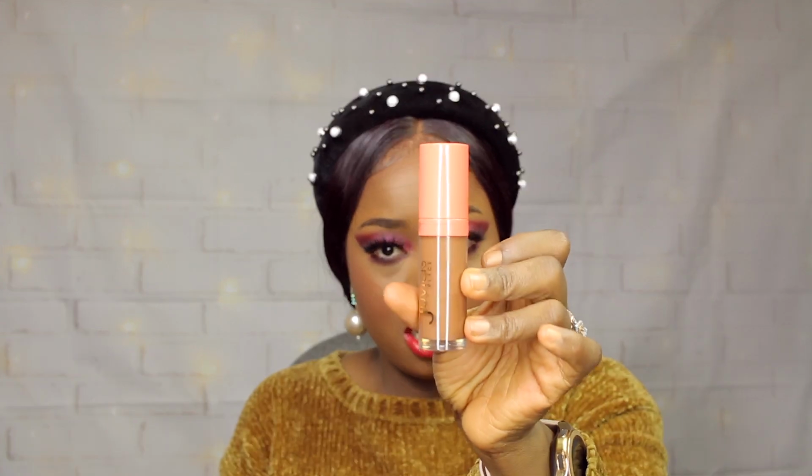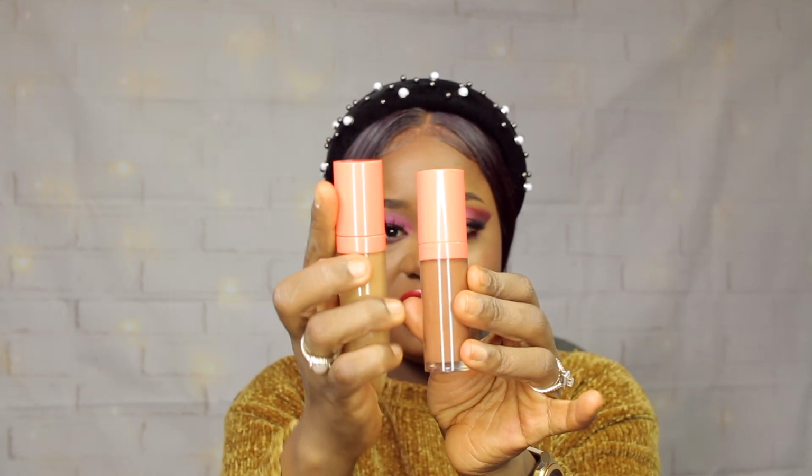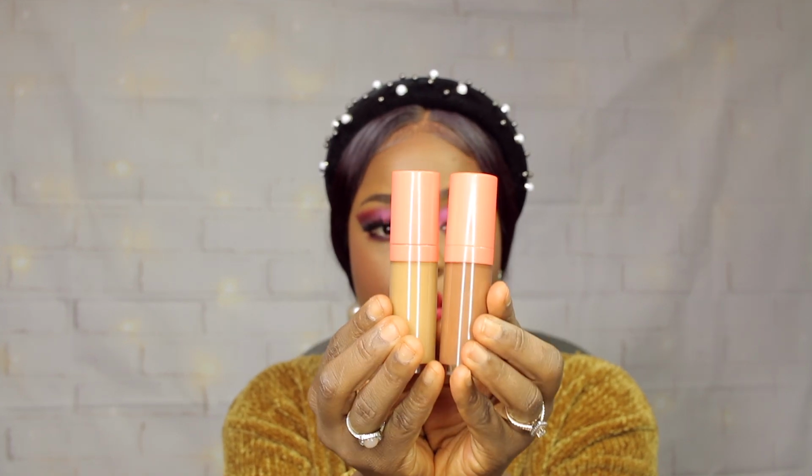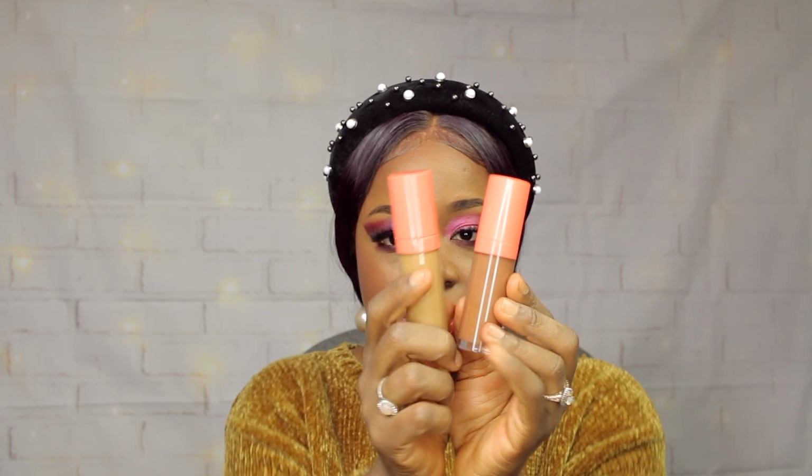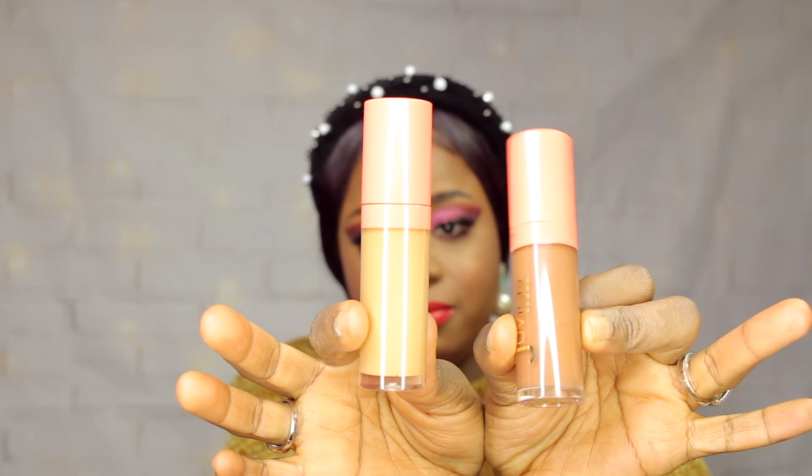And this is the contour. These things are huge. They are so big. I cannot wait to try this right here. I just can't wait to try these. They're beautiful. I like the fact that she decided to start with the darker colors first.